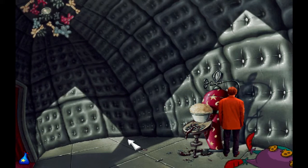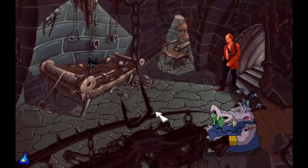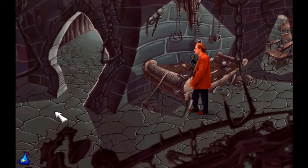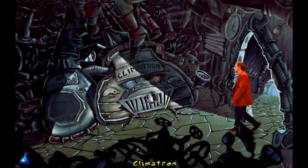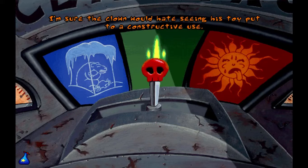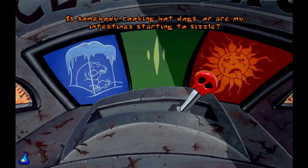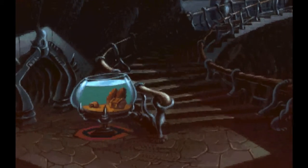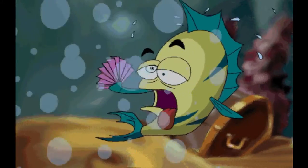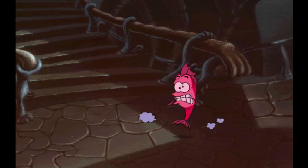Heh. Alright. Okay, so earlier I had a suspicion what to do with a needle. Let's check out if that's true. Let's see. That needle should fit right in. What do we want to do? Let's make it hot. What a heater! Somebody cooking hot dogs, or my intestines starting to sizzle? Oh, poor fish.